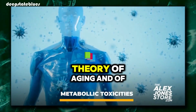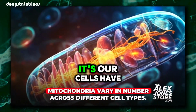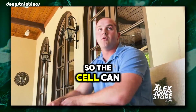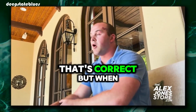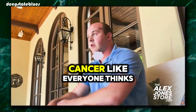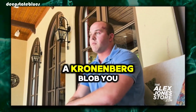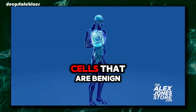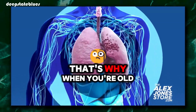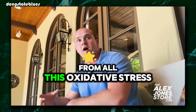The oxidative theory of aging and of really death, of how we die, is the truth. Our cells have something called a Hayflick limit, so the cell can only divide a certain amount of times before it can't. That's the telomere lengths. That's related to that. That's correct. But when that happens, you don't instantly get cancer like everyone thinks. Just because the cell can't divide properly anymore doesn't mean you become like a Cronenberg blob and you start dying. What you get are these senescent cells, which are like zombie cells that are benign. They're not cancerous, but that's why when you're old, your joints and your bones hurt all the time. It's because you've got all these senescent cells from all this oxidative stress that's been excessive over your life. And that's why people are so banged up.